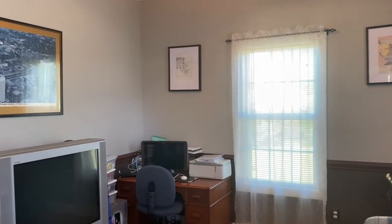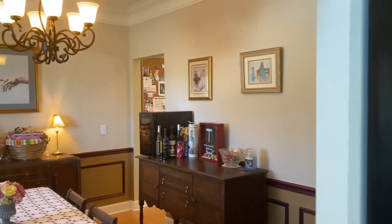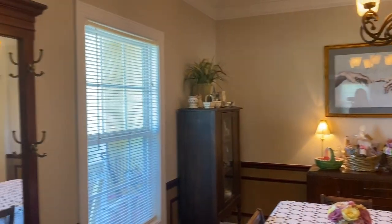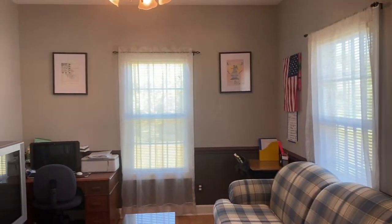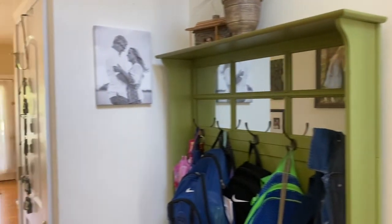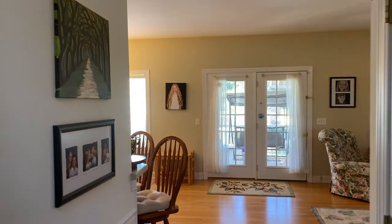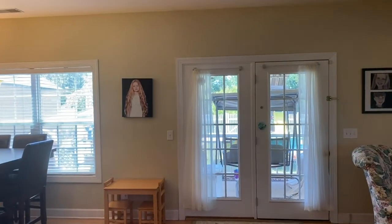And as we enter into the home, this house features 5 bedrooms and 2.5 bathrooms. Off to your left would be your formal dining area. And just off to the right of the entrance would be your front den. Now, as we walk on through, you'll notice the beautiful hardwood floors. Definitely lightens up this place.